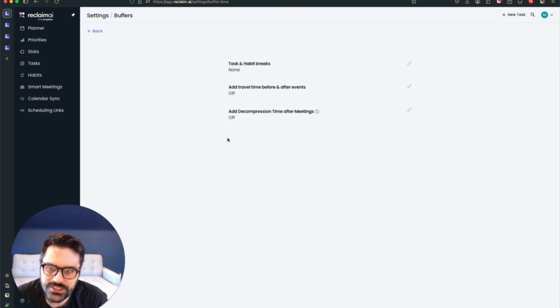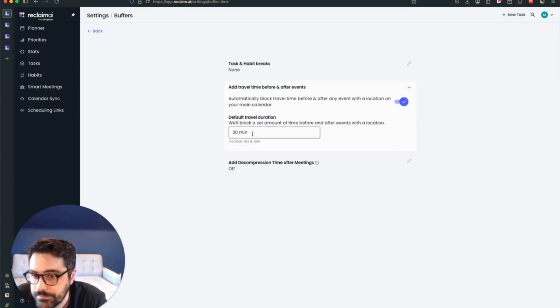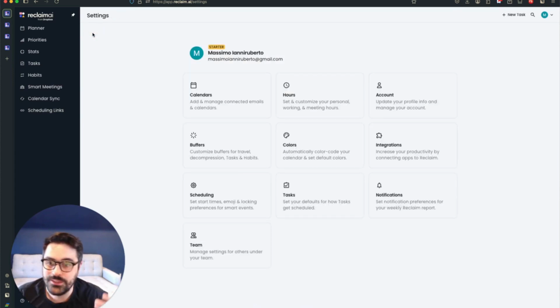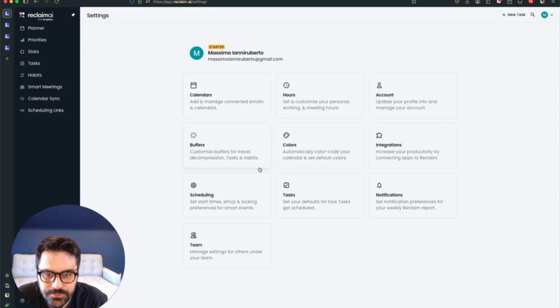Account, don't need. This is an interesting one. Buffers. This is actually new. This wasn't here when I bought the tool. It's kind of what it sounds like. So if you need travel time before events, you can turn that on and it just defaults it, right? Same thing with tasks. If you want a task break after you finish one, you want a 15-minute break, you can turn that on. So it's just so you don't get back to back. Really nice feature. Colors, whatever. This is something you want to customize just so you can visually see things.